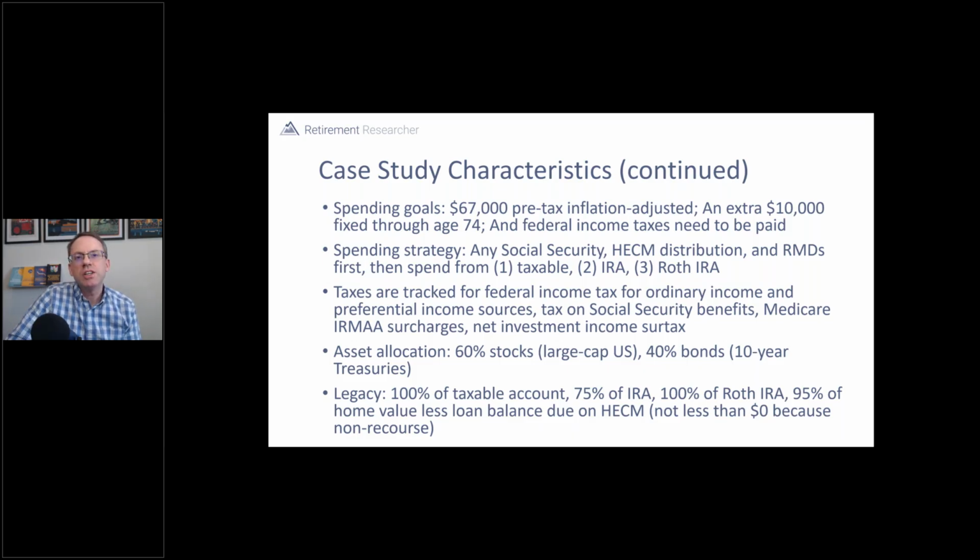What they're going to spend each year, any Social Security once it starts, any HECM distribution coming their way, which would be relevant if they turn on the 10-year payment, and any RMDs from their IRA. Then, if that's more than they need to spend, they'll reinvest a surplus in their taxable account. If that's less than they need for spending, then they'll use the conventional wisdom retirement spending strategy, which, again, you can do better than that with Roth conversions and things.